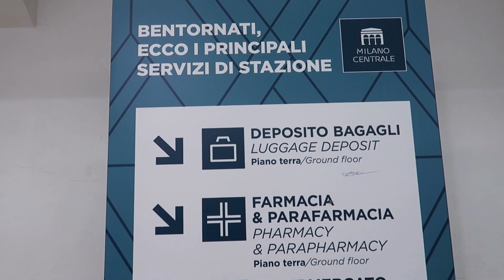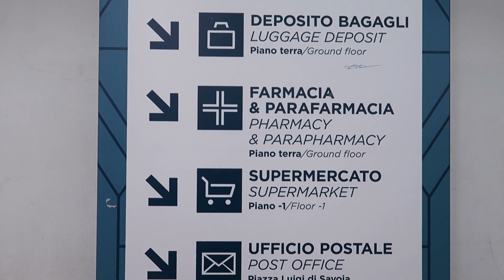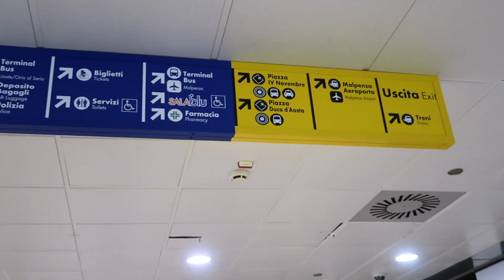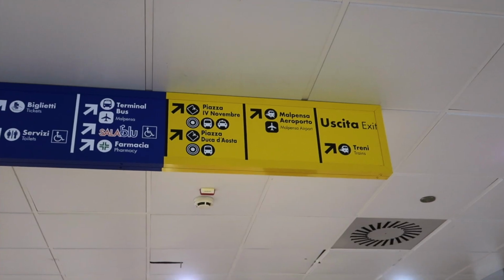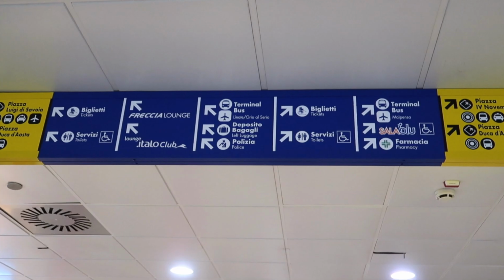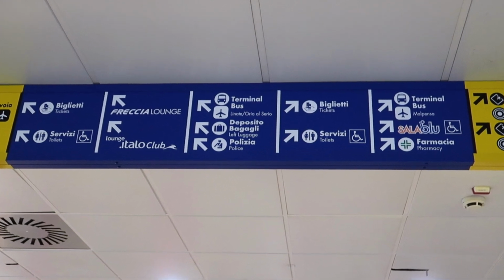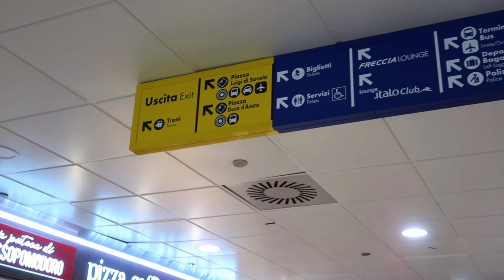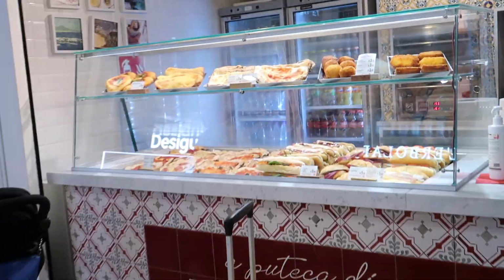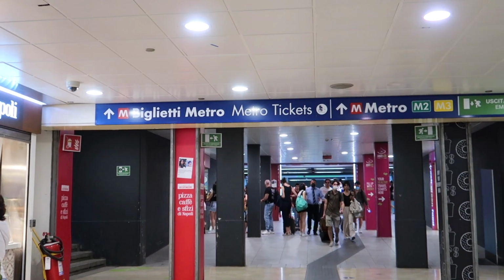So here are some of the services: luggage deposit, pharmacy, parapharmacy, supermarket, post office, and toilets. See the signs for the exits, taxis, and the airport bus and train. So all kinds of services that you have. You could leave your luggage, exits. So there are lots of stores around here, food. How about them pizza? There's the metro. I'm going upstairs though.